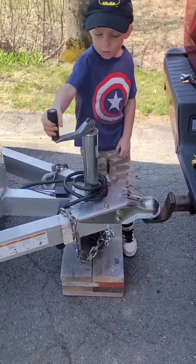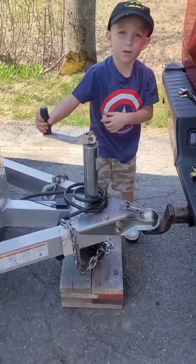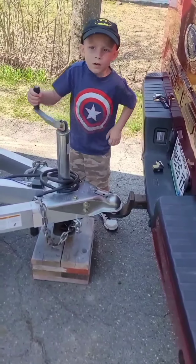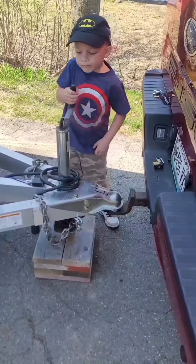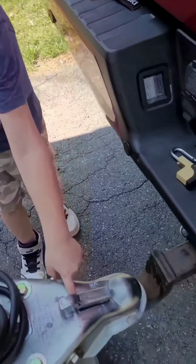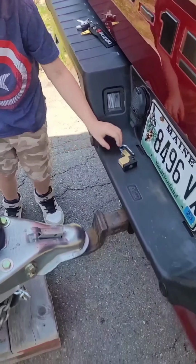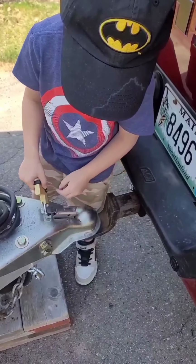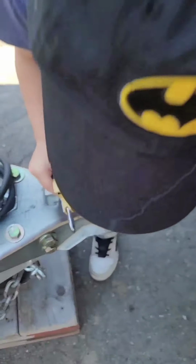You're doing great. We don't park this big trailer though. We're going to have to find a place at the hotel to park it. It's going to take up a lot of room, isn't it? Okay, good. That's all of it. Now can you put the hook back on? Yep, put that padlock through it again. Like this? Yep. Right through the hole up here.